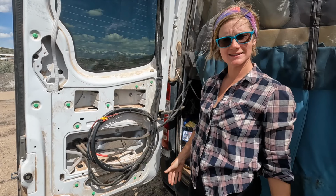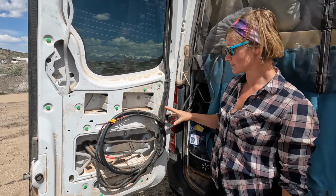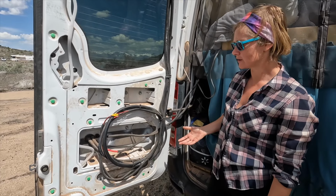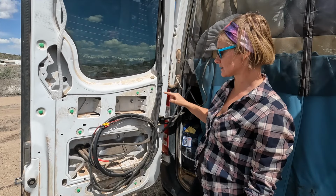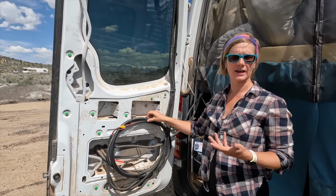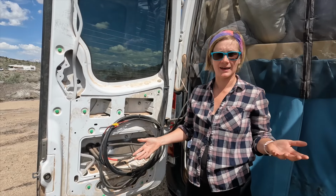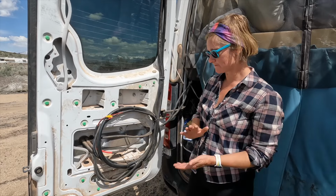Lucky you guys get to see the entire install. You don't have to be too creative to think about how this could be recessed inside the door. Alternatively, you can reach out to some of the resellers on eBay, and they'll even cut these lines to fit. So these are just rubber flexible lines. Mine came with 10 feet. That was more than enough. And for my purposes, I will probably fix this someday, but for now it's fine.